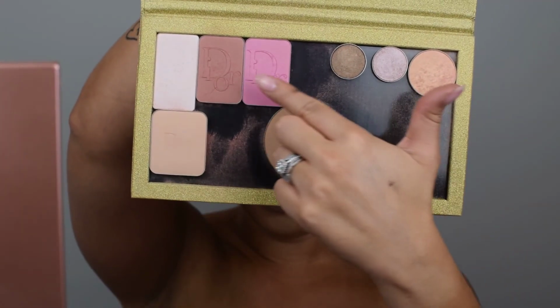Lastly, we're gonna go into blush, and for blush, I have been loving this Dior blush. I will list the name down below because I do not have it here, but I am in love with the way that that looks with my bronzer. Like I just said before, I don't like to do too much blush, and if I do blush, it's similar to this where it's like a bronzy shade. Let me show you. So it's that guy right there.